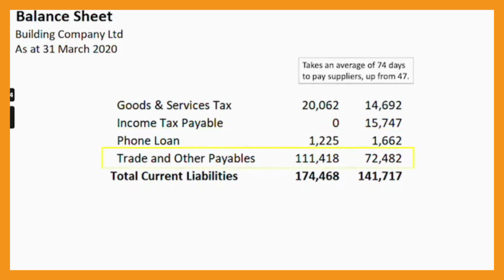Perhaps the biggest indication of cash strain in this business is that trade and other payables have increased from 72,000 to 111,000 this year. If we refer to the trading account's cost of sales, we can calculate that it's taking 74 days to pay suppliers on average. Last year, it was taking 47 days. Not having sufficient cash to pay suppliers each month is incredibly stressful, as well as risky. We'll look at how to calculate this soon.